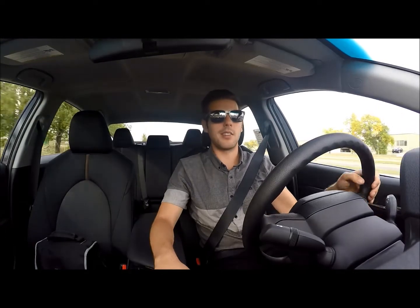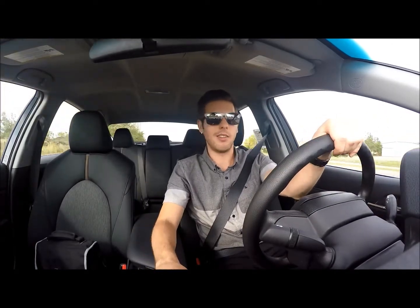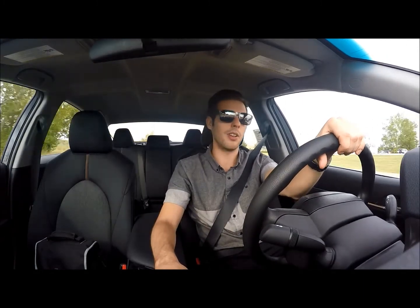I'm digging this. I like this infotainment setup here. I like that every one of them gets a nice big 7-inch screen at minimum. Some of them get an 8-inch screen. Plus it's made by Toyota, so you know it's going to work well for a long time.